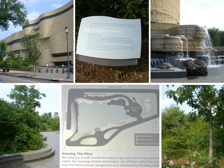They represent a specific deciduous forest, which is an important natural environment, and the whole shape of the grounds include native plants. The landscaping was done by a Native American landscaper, and the position of the building on the landscape facing east also resonates with the four directions of most Native American worldviews.